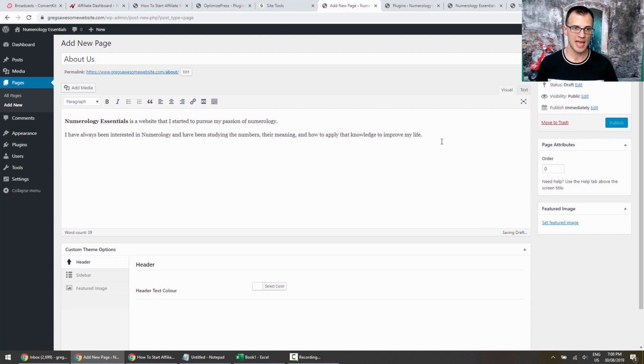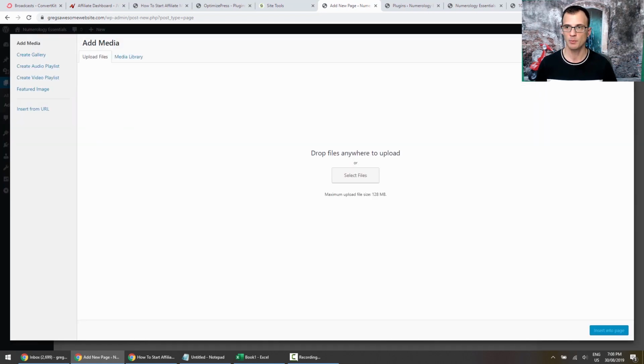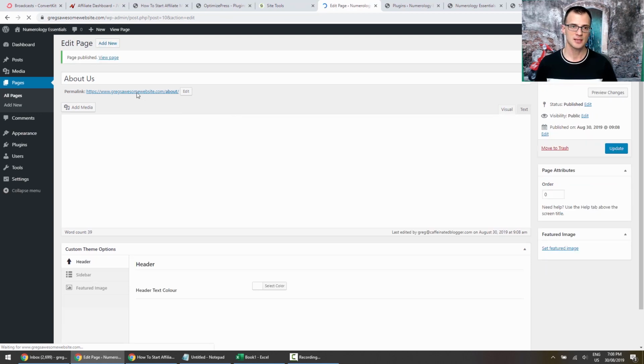You can also add images if you want to. So all you would need to do is add this extra toolbar, and then in here go to add media, and that will allow you to upload images and insert images into your post. It's very similar to Microsoft Word or Google Docs, so it's very self-explanatory how to use this editor. For now, let's just publish this page and see what it looks like.